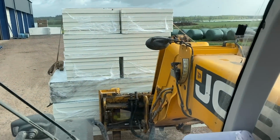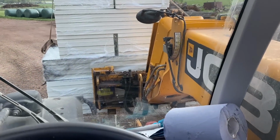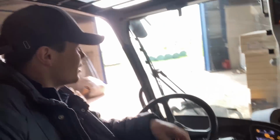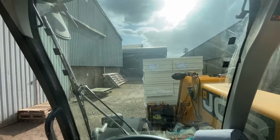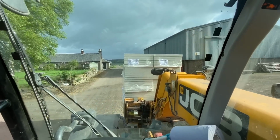Load number 2, there's probably another 2 loads to go of insulation panels, and then there's felt toppings and things like that. I'm fed up of putting a strap around these, so we're going for it. If they're going to disappear at any point, it's when I go past this edge. Come on, stay on, stay on. Oh, seem alright, seem alright. Yeah, beauty.